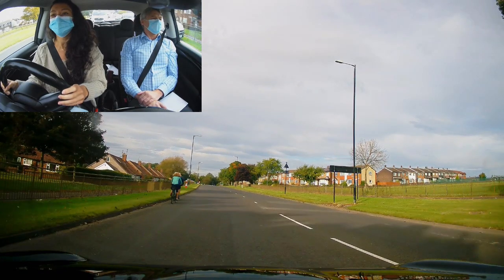This is good work from Pamela. She sees the cyclist, she checks her middle mirror. In a perfect world, we could have the right door mirror also. But had Pamela not overtaken these cyclists, I would have given her a serious fault. If you look at the road, it's a lovely wide road and there's loads of room to get past.